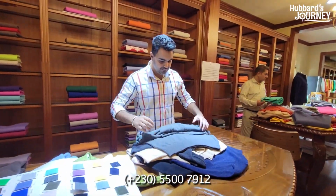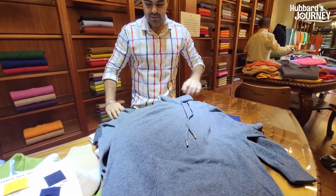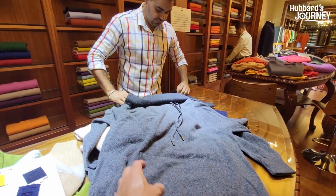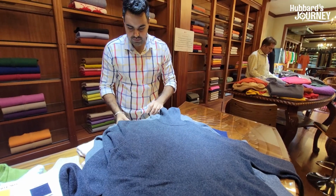What else do you have? Look at all this cashmere. And it's all different. Very soft, very soft. Very lightweight to travel around.